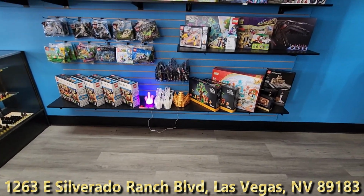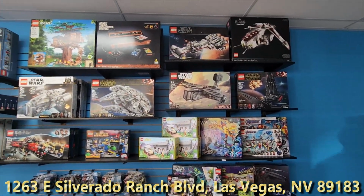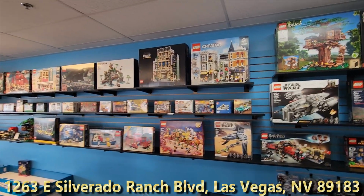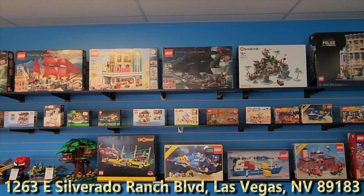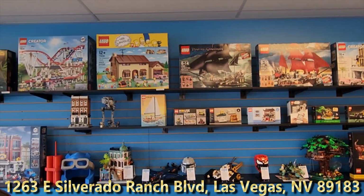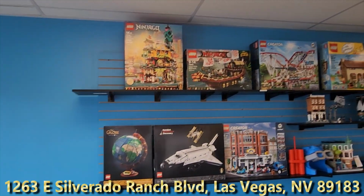Continuing to move around the store, on the side of the counter and behind the counter, you have the big dogs, the retired sets and current sets that are big money ticket items. It's really cool to see. I mean, you have the old Simpson sets, you have the modulars, you have Bricklink Designer Program sets, you have sets from the 90s and all that kind of fun stuff. And not only is it just cool to see, but it is really great to see that you can buy them at these stores.